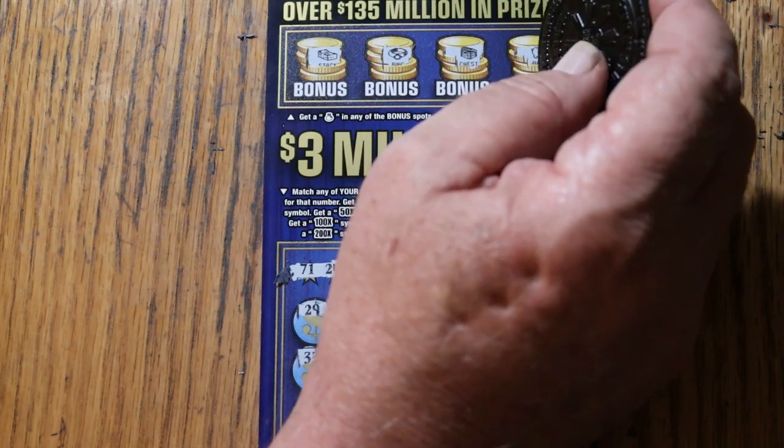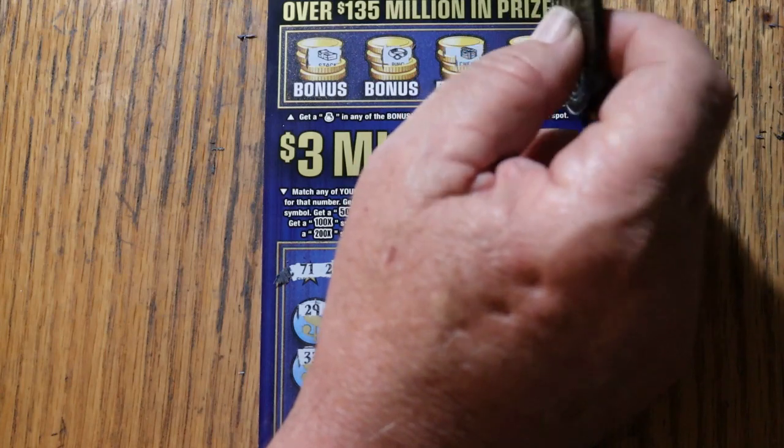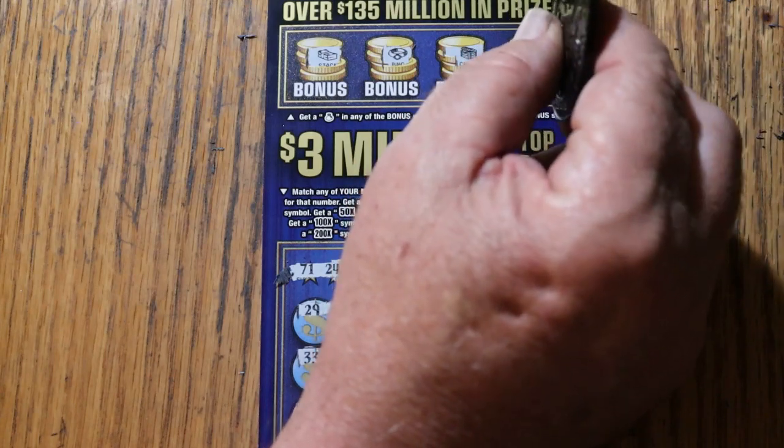I am so far ahead on these Oklahoma tickets with that claimer. A loss here and there, it's not a big deal.